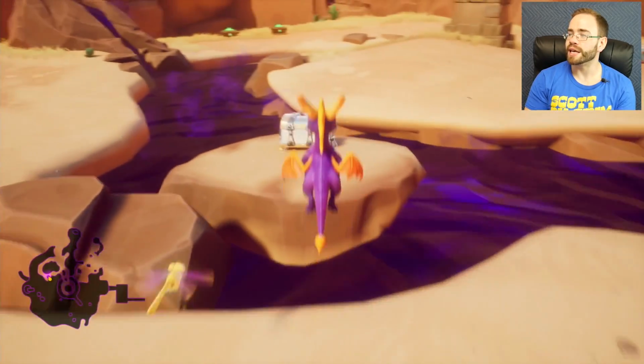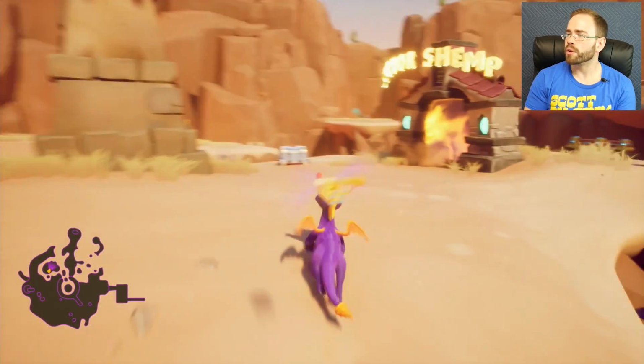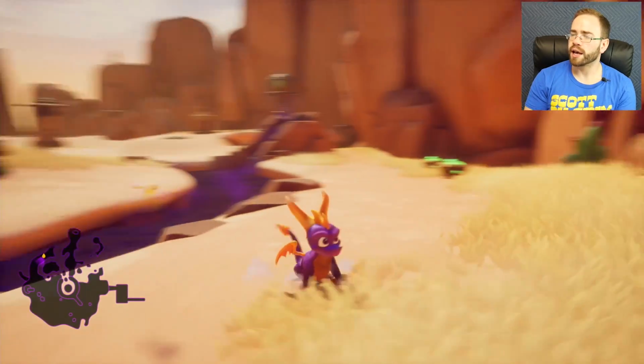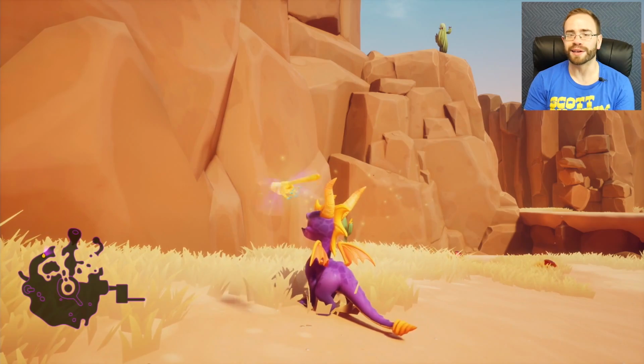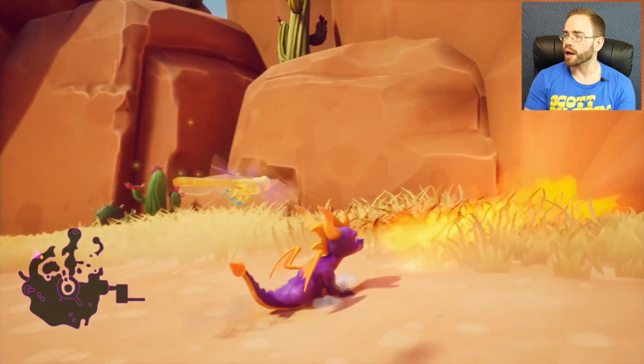Toys for Bob did a tremendous job with this, and I'm pretty happy with what they did, because it really does feel quality. I like how Spyro looks. I think they didn't do that weird thing they did with Skylanders, where they made him look weird. This looks like how you'd expect Spyro to look nowadays.